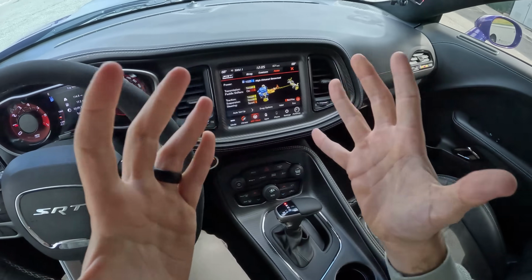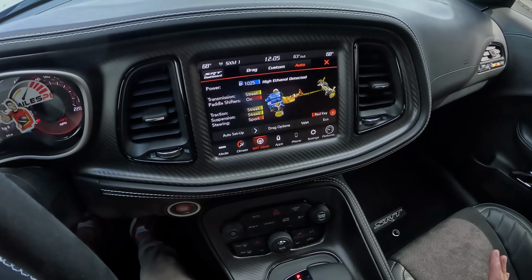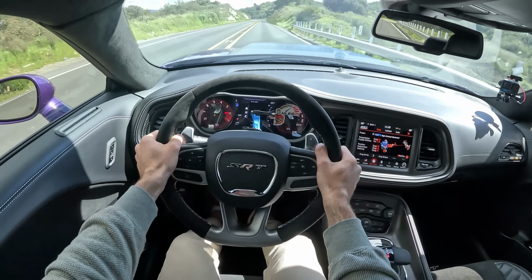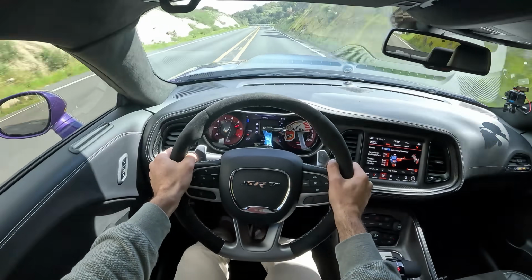It's happening! 1,025 horsepower officially detected by the ECU. This motor is... Whoa, the power!